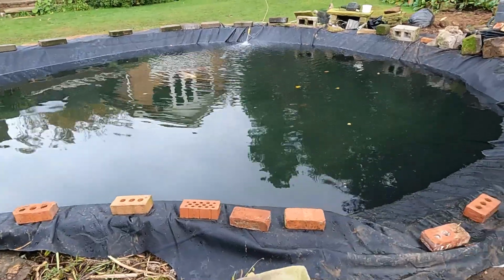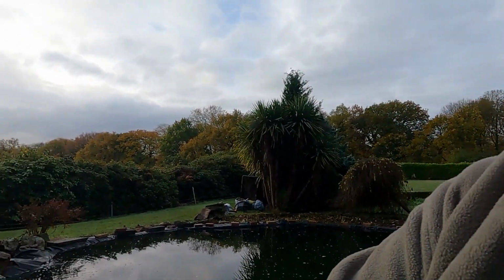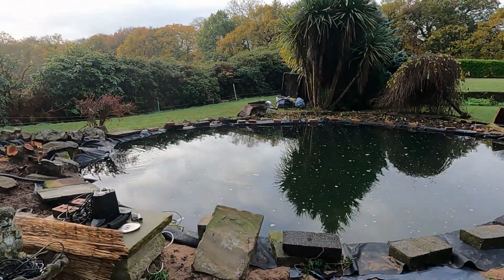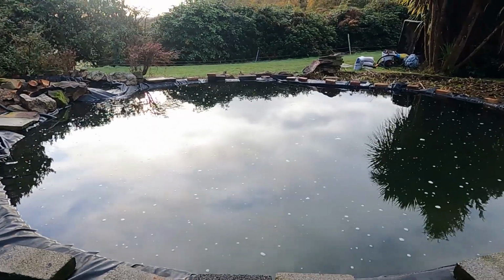A long way for it to go yet. Such a big pond, it might not even be filled up by the end of today, to be honest. So we left the pond yesterday still filling up, and it's finished. It's finally filled up. So it took about 36 hours altogether to get it full.